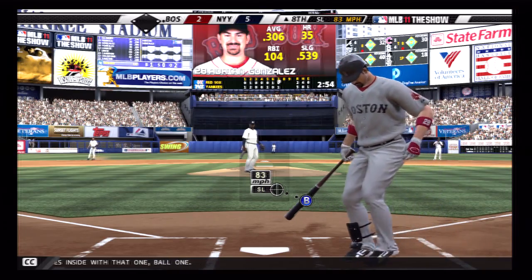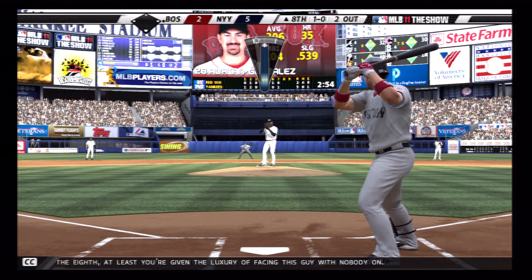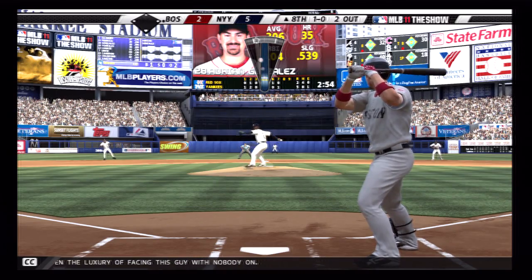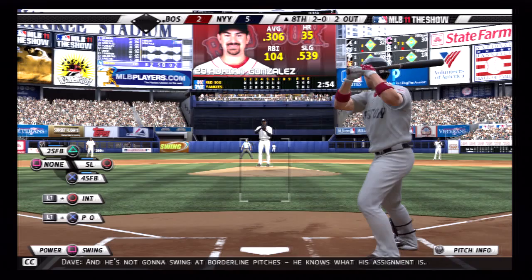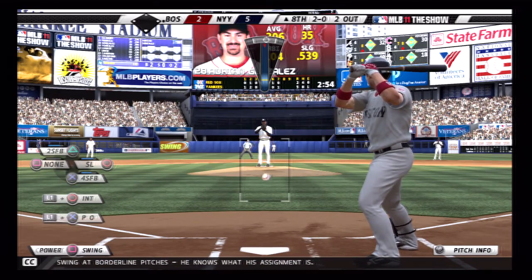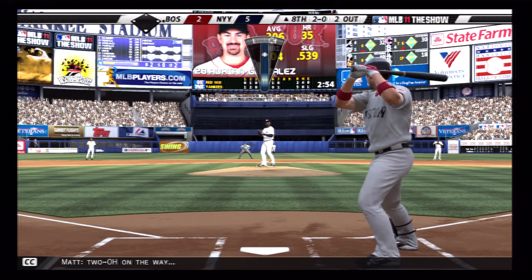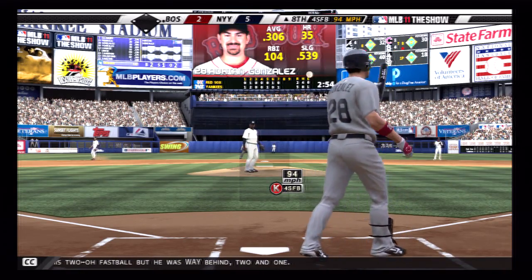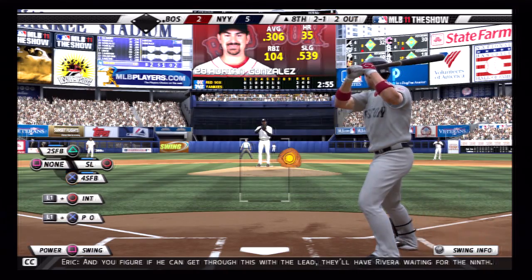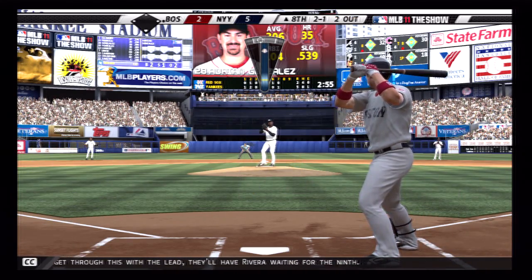Inside with that one, ball one. And here in the eighth, at least you're given the luxury of facing this guy with nobody on. 2-0. And he's not going to swing at borderline pitches. He knows what his assignment is. 2-0 on the win. Got his 2-0 fastball, but he was way behind, 2-1. And you figure if he can get through this with the lead, he'll have Rivera waiting for the ninth.